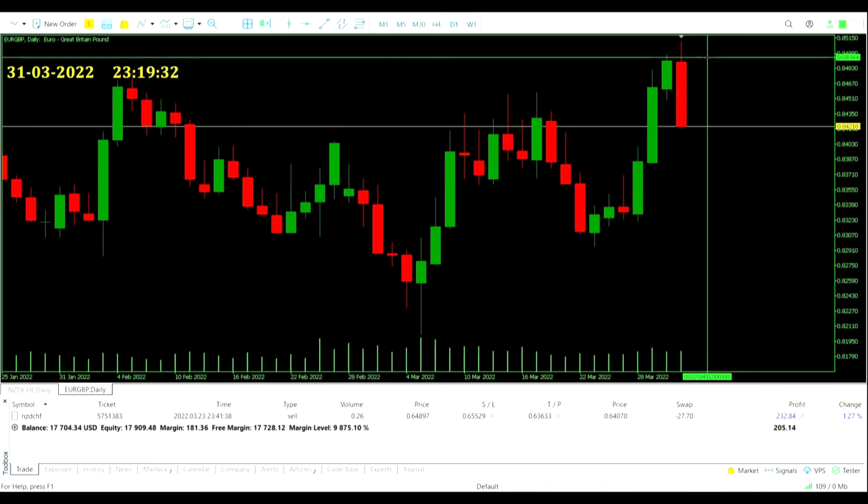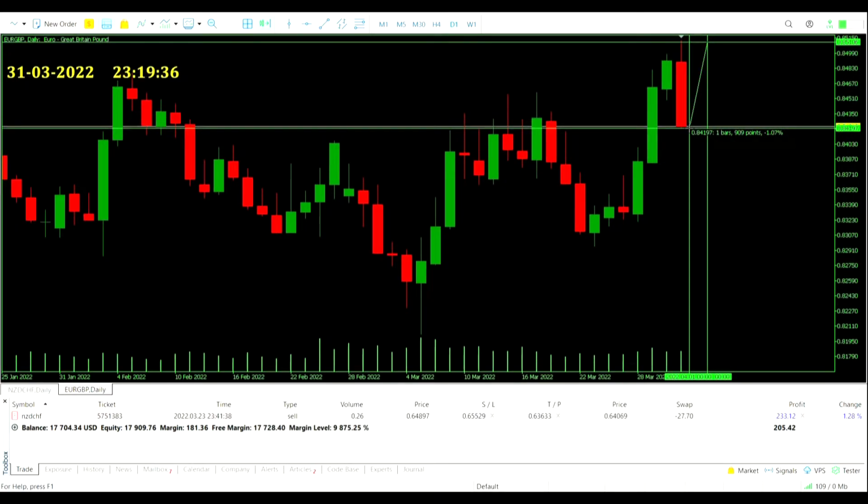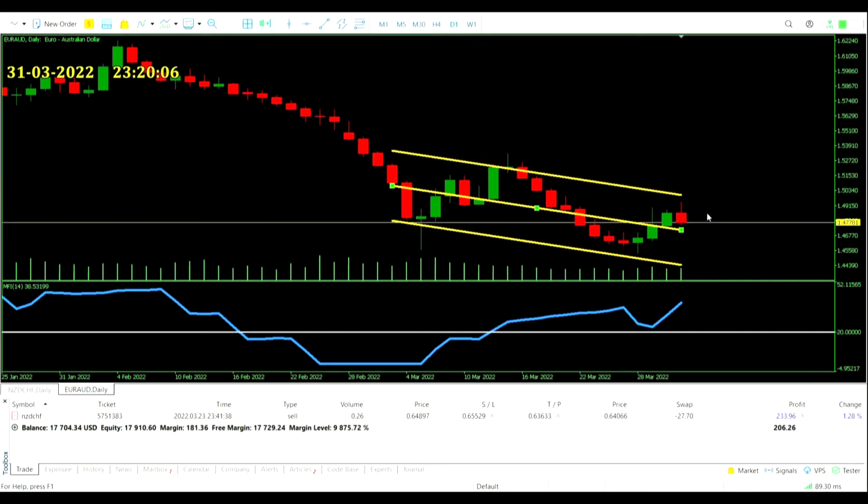Big drop on the euro, Great British pound today. It had gone up in the morning session, but does drop just over 1% by the end of the day. Reversal candle on the euro Australian dollar currency pair. However, the MFI is currently 38.53 and the price is still within the standard deviation channel, has been all day.